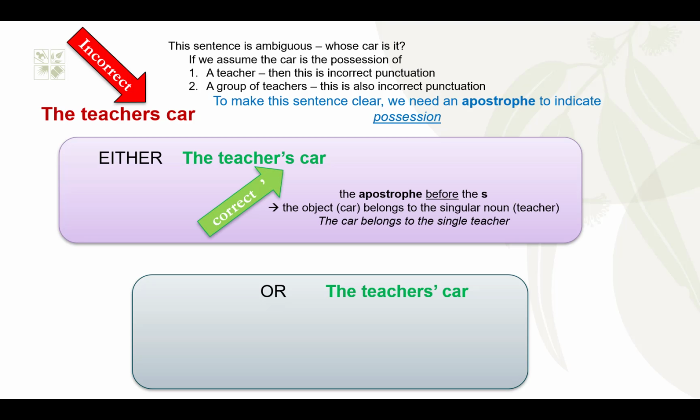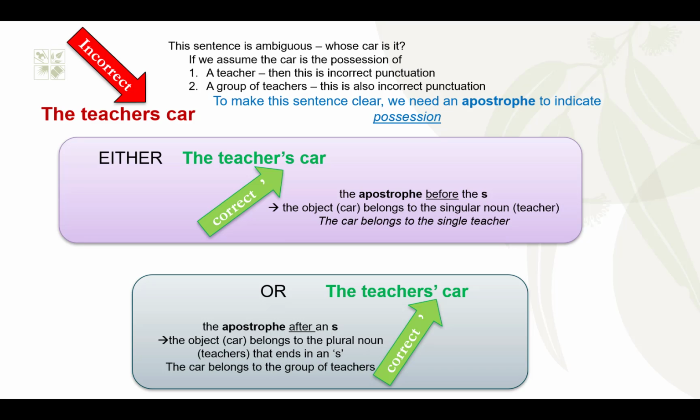In the case of apostrophe S, the apostrophe before the S means the object, the car, belongs to the singular noun, that is the teacher, so the car belongs to the single teacher. In the case of the teachers' car, S apostrophe, the apostrophe after the S means the object, the car, belongs to the plural noun, that is the teachers. Notice that teachers ends in an S, so it's S apostrophe. The car belongs to the group of teachers.